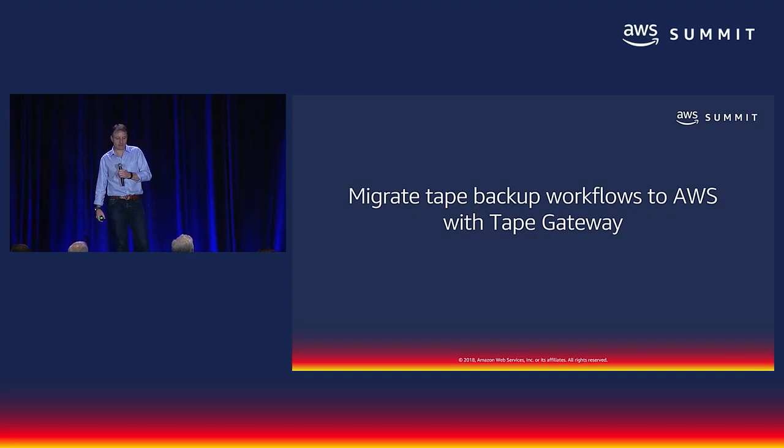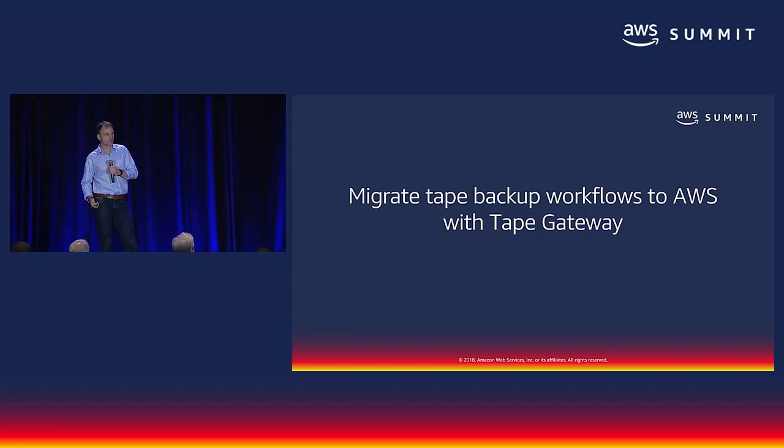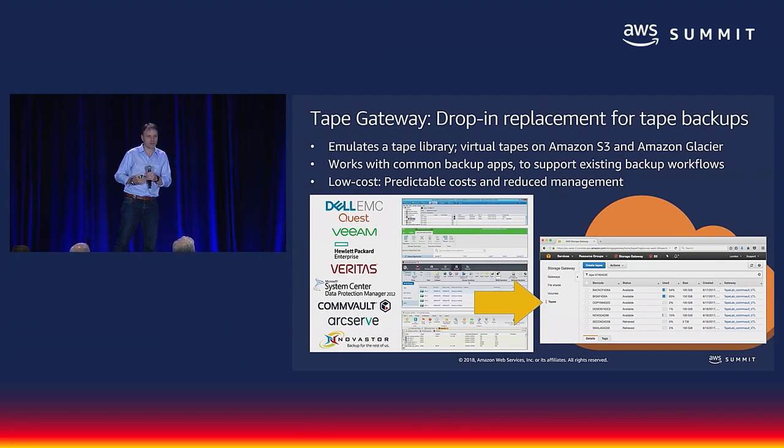We switch tack to Tape Gateway. I talked about that a little earlier. Tape Gateway is very much like the cached or the file gateway, but Tape Gateway is integrated with your backup app. So in this instance, we're integrated with all the leading backup vendors shown here.